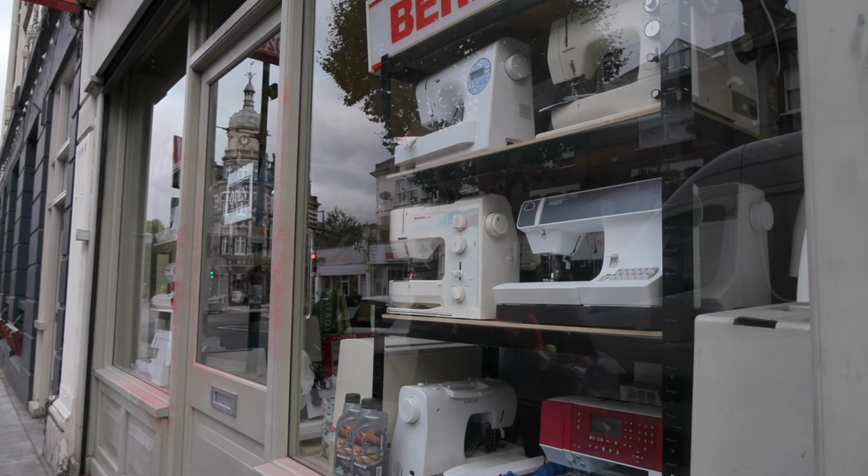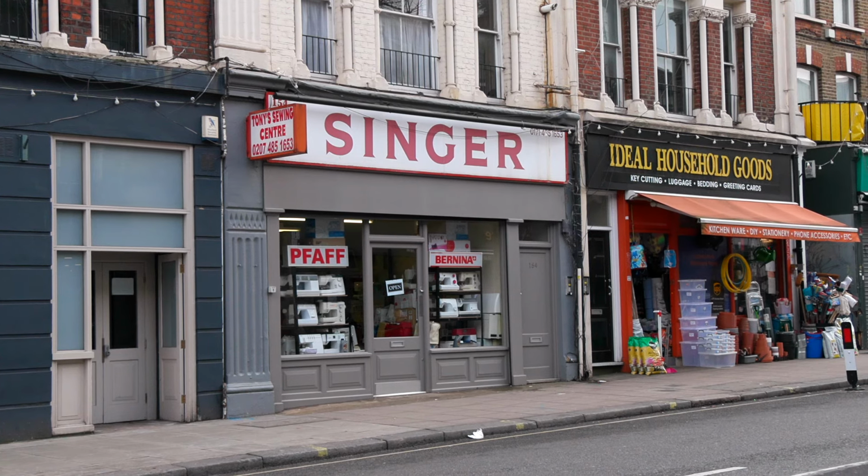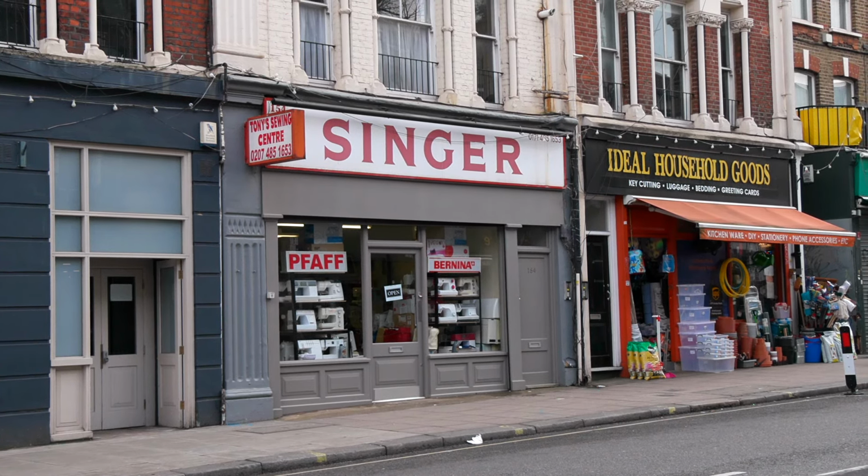Sewing machine repairman. However, can I repay you? You should have an advert, you know, like in Ghostbusters, where they have, "We're here to help you." He used to have the saying, "I'm here to fix your sewing machine."